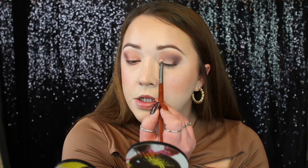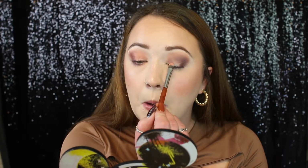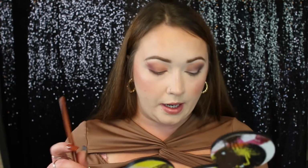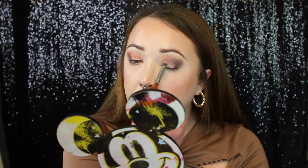So I'm going to apply this just on the inner part of the lid. I don't know, you guys. I don't like the formula of this shimmer and also this one. There is one more shimmer in the palette that looks like it's going to be a little bit more glittery, but I just feel like this shade could pass for a matte shade. I feel like it has no shimmer to it whatsoever. I don't really like this shade at all.